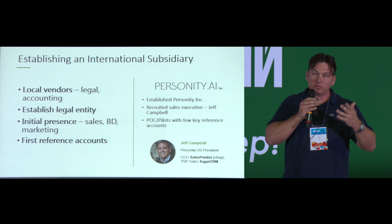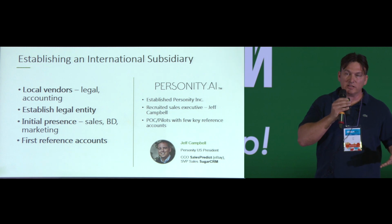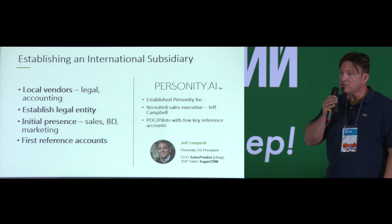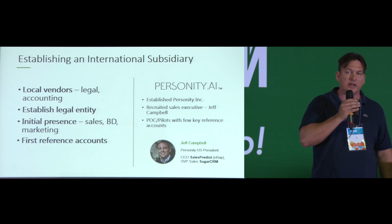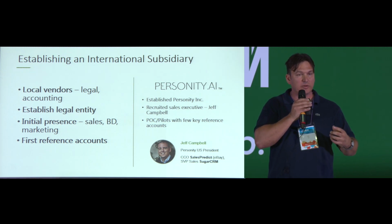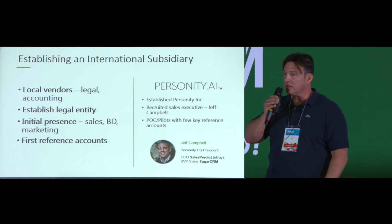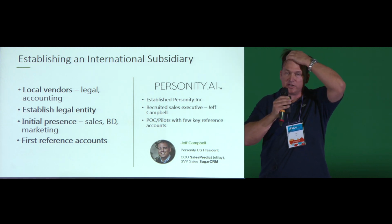Again, going back to everything needing to be in order, you have to make sure that legally the company is located in the geography you're targeting. And then from there, building an initial presence. Usually what companies do is either hire a sales or business development executive in that geography, or one of the founders who knows the product and company very well relocates there, hiring a junior director level or something like this. Sales, biz dev, and marketing usually come after that.